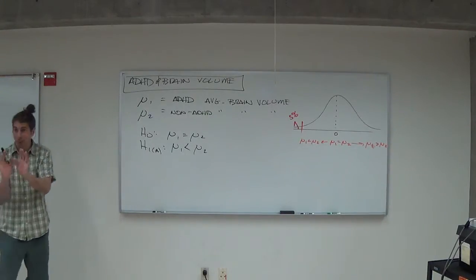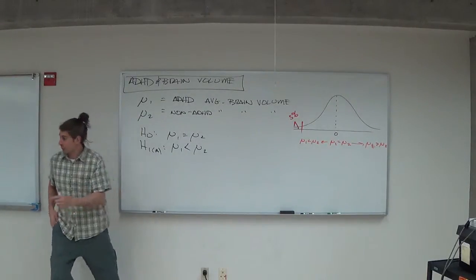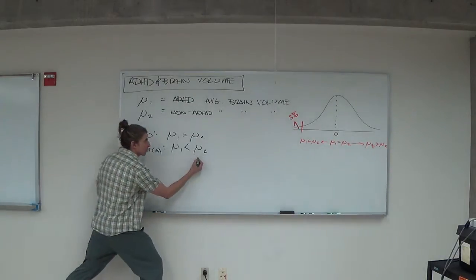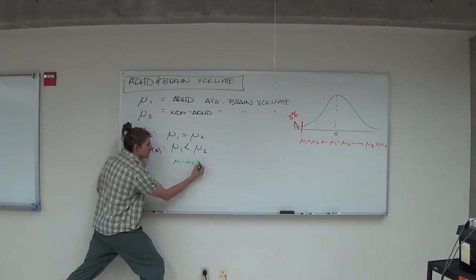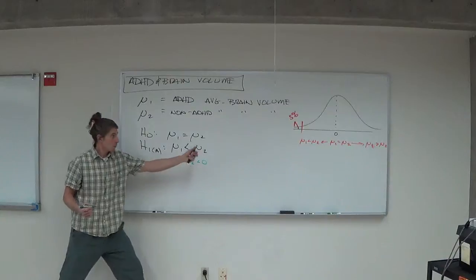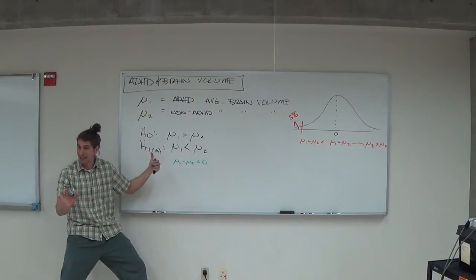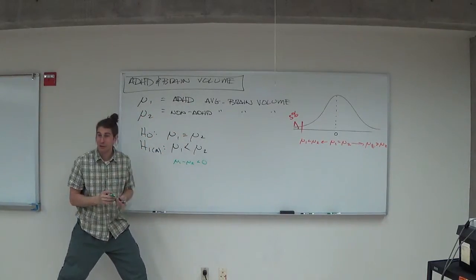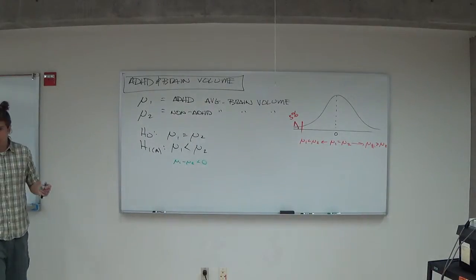Now, mathematically, why that makes sense. If you rewrote this with 0 on one side, bringing this over, you'd have mu1 minus mu2 is less than 0. That means this is negative, less than 0, which is why it would be on this side of the curve. Does that make sense? And if it were greater than 0, it would be on that side of the curve, because positive numbers are above 0. That's the way I like to think about it because it doesn't involve large reptiles.